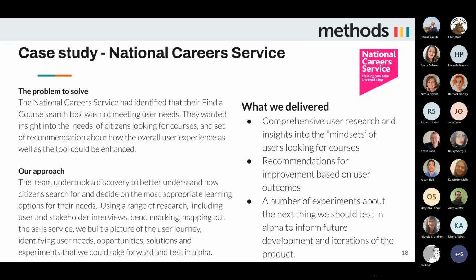So we did an 8-week discovery to understand how citizens were searching for and deciding on the most appropriate learning options for them. We had a range of user research. Did a lot of stakeholder interviews, benchmarking, mapping out the current service, and some absolutely cracking user research interviews where we spoke with a variety of users who were at different stages in their journey of wanting to find out about learning opportunities and what would best suit them.